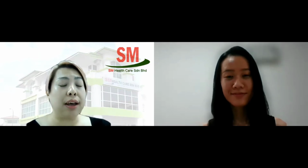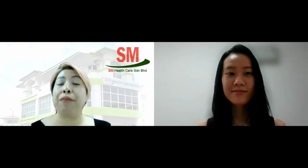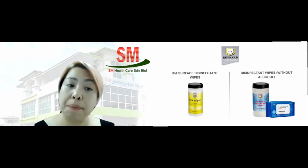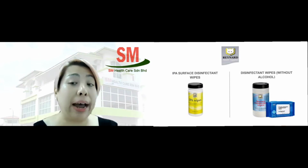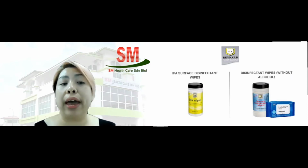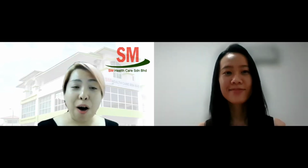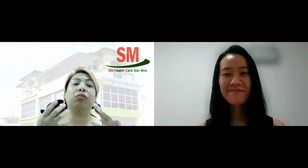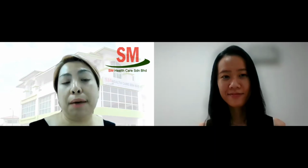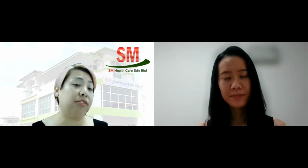Basically, the brand that we carry is a brand from the UK. It's called Renat. We have two different categories of disinfectant wipes. We have the IPA wipes, which stands for isopropanol, and we have the Renat disinfectant wipe, which is non-alcohol. But then again, a question that people ask me: if it's a non-alcohol product, how can it be a disinfectant? Well, it's actually a special formula. They use what they call biocides chemical.